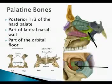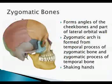So make sure that you're specific on saying where these things are. A couple more bones to go over. The palatine. This is L-shaped. If you look at it in a posterior view, it actually looks like an L. And this is going to form the posterior third of the hard palate. It's in neon green and then yellow in the actual orbit. Like I just mentioned, it's going to form part of the orbital floor. So all these facial bones, more or less, form part of the orbit in some way, and we'll touch on that a little bit later.